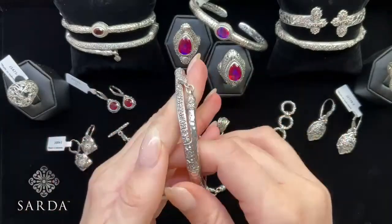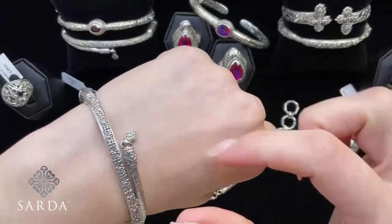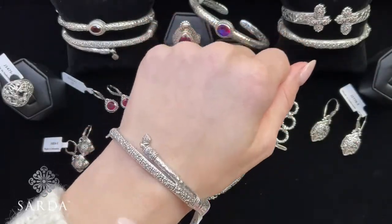And let me give this a try on for you. And so you get that little asymmetrical look. I like that one, it's cute.